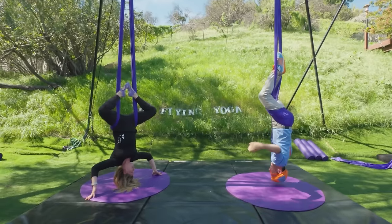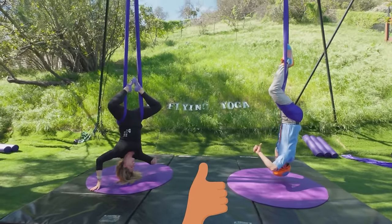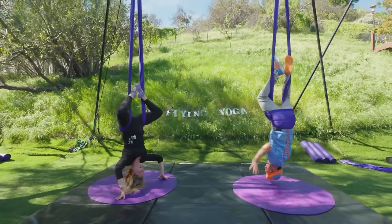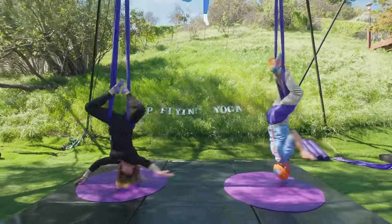Okay. Good job. Whoa! You look good. Yeah. Thumbs up. Wait, thumbs down. So silly. Okay. You want to go for a spin? Yeah. Let's do it. Time to spin.